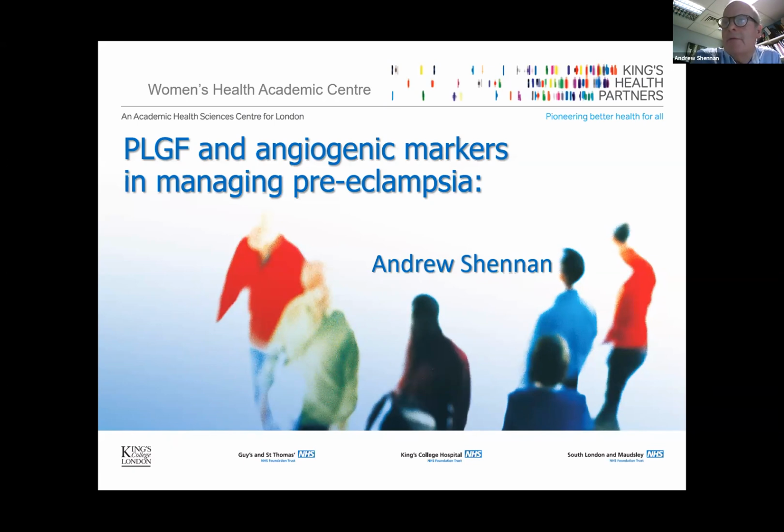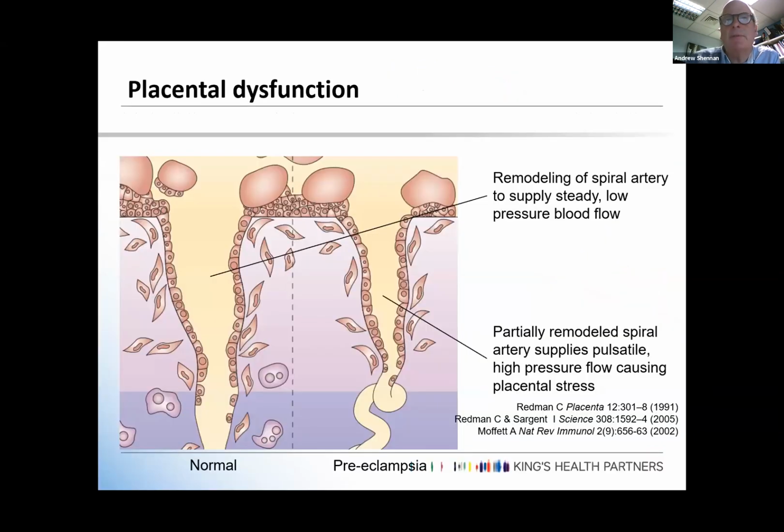I think for many, many years, we've been struggling to improve our management around pre-eclampsia. And I think at last we have something that has come to our use, which could help. And what we hope to do during this forum is try and elucidate some of the thoughts about how we might use these tests. But by way of introduction, I'm just going to go through the background.